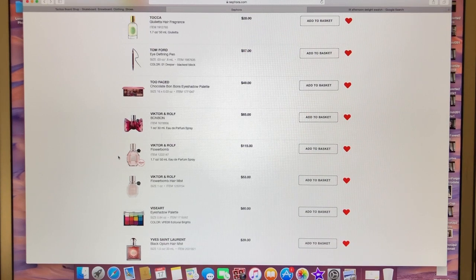I also have the Flower Bomb Hair Mist. This stuff smells so good. The hair mist is only 53 bucks, so I don't think that you could go wrong with that. If you really want that fragrance, get the hair mist instead of the perfume.